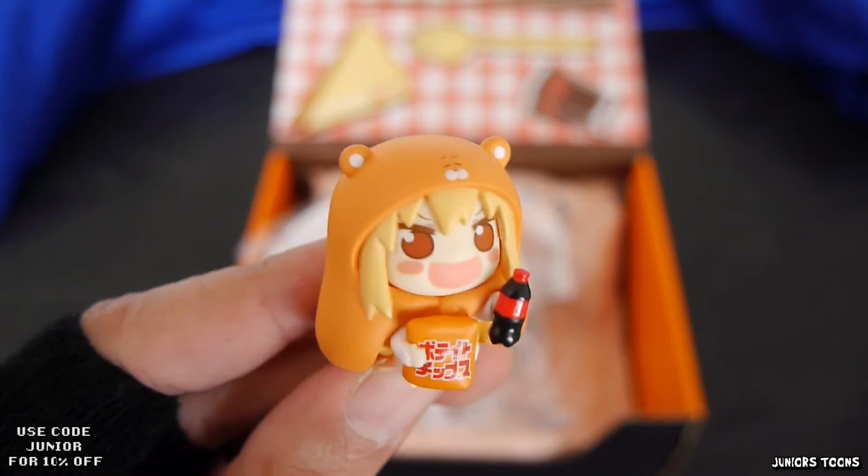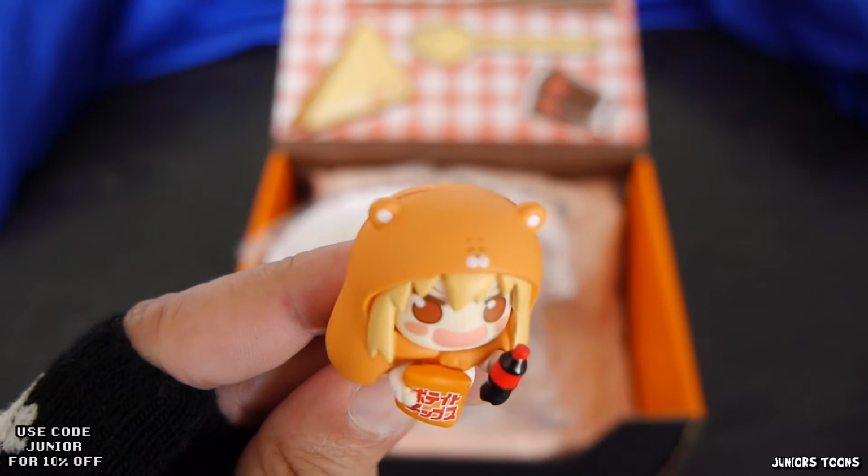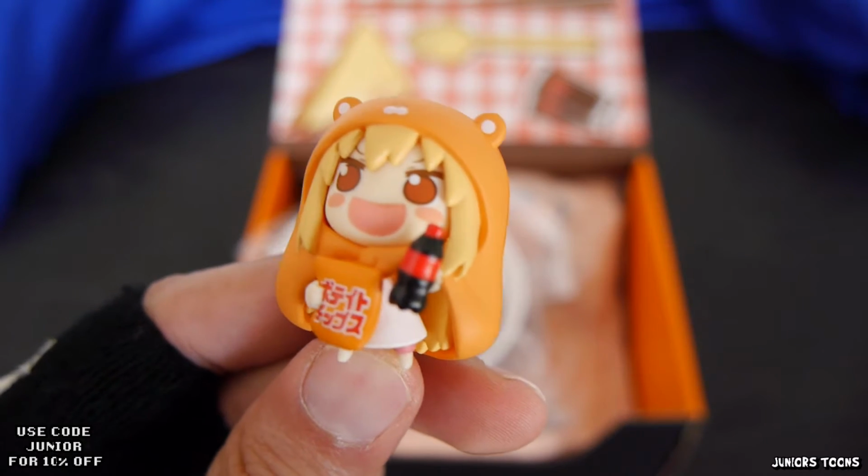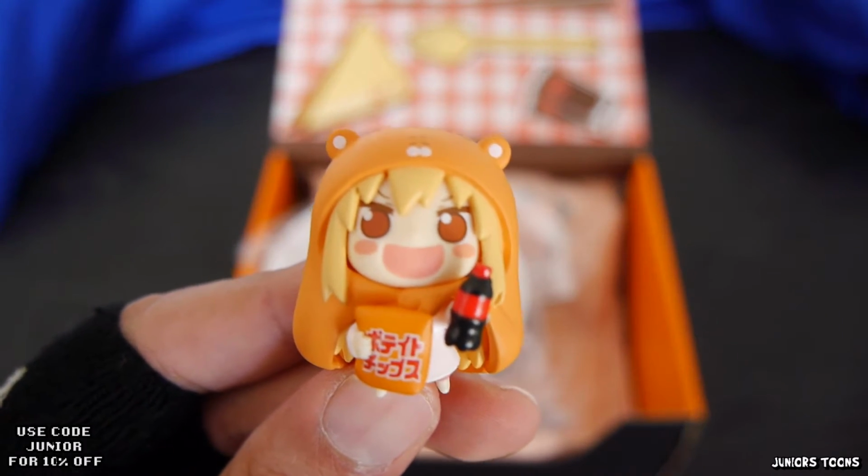Alright, you guys, this thing is adorable. Check it out. She's got her Coca-Cola with her. I mean, look at the detail on this figure. I love the little hoodie she's wearing. It's like a bear hoodie, I think.